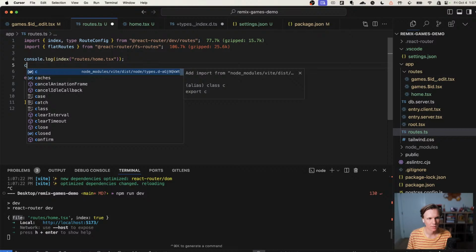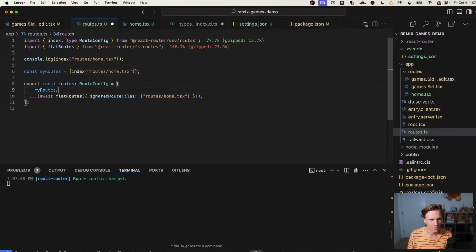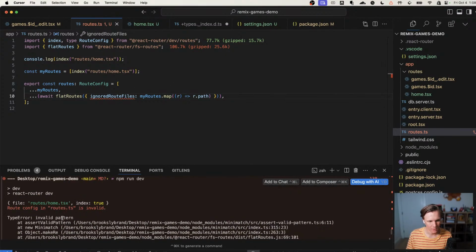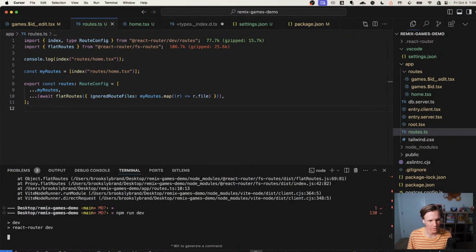All right, my routes. No, stop. You don't know what you're doing. Yeah, so these are going to be my routes. There's a way better way to do this, but I just want to see if this works. So then we'll pass my routes, and that's good. And then this will be my routes. Yeah, but it's not path. What is it? Dot file. Oh my gosh, this is hilarious.